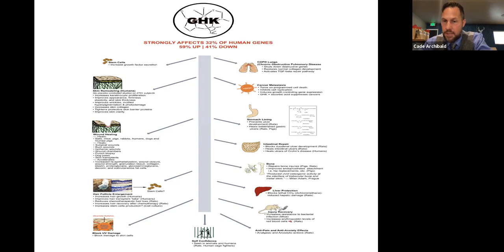And so the other thing it does is it helps with bone repairs. Some of the studies found that it produced a vivid osteogenic activity at the interface of the trabecular bone and metal stem. So if you happen to get a hip replacement, this could be a very powerful adjunct therapy that you could be using. It's liver protective, and so they found that it blocks some of the hepatic genes that can destroy and cause liver cirrhosis. It helps with injury recovery, and it also has anti-pain and anti-anxiety effects.